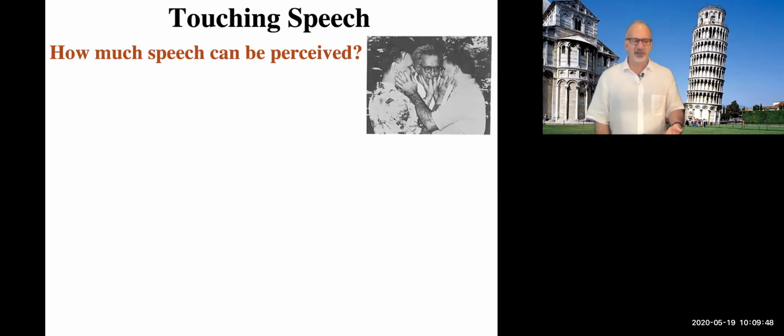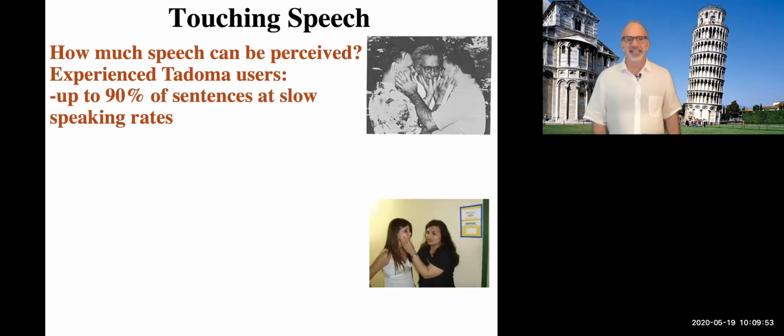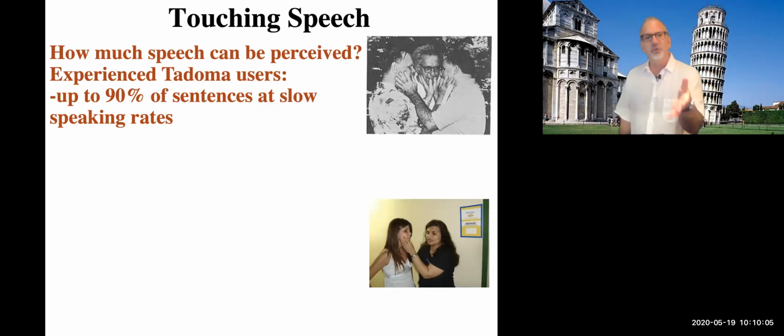For folks who have some experience, like Rick Joy, it's thought that they can get about 90% of the sentences that they are feeling on a person's face, which is really amazing. And I would say that's about what Rick was able to get from me. If I was talking slowly and carefully, and I didn't exaggerate my lip movements or anything like that, it was like talking to your grandparents at a noisy restaurant, right? He would get 90% easily. Maybe once every 10 sentences, he would ask me to repeat myself. But again, it was just astonishing that he could get that much information out of touching a face.